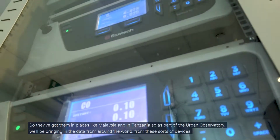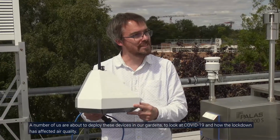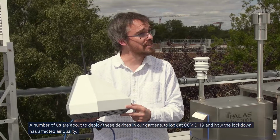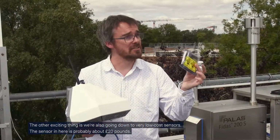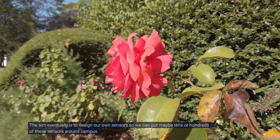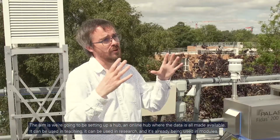As part of the Urban Observatory, we'll be bringing in the data from around the world from these sorts of devices. A number of us are about to deploy these devices in our gardens to look at COVID-19 and how the lockdown has affected air quality. The other exciting thing is we're also going down to very low-cost sensors. The sensor in here is probably about £20. The aim eventually is to design our own sensors, so we can put maybe tens or hundreds of these sensors around campus. We're going to be setting up an online hub where the data's all made available.